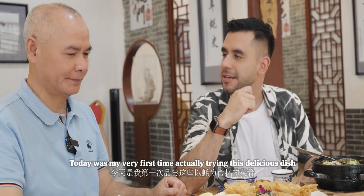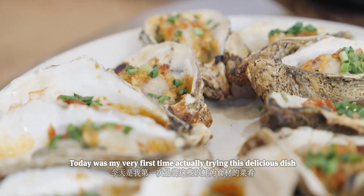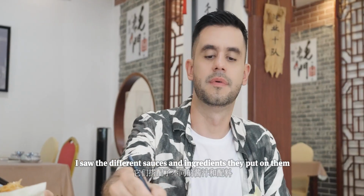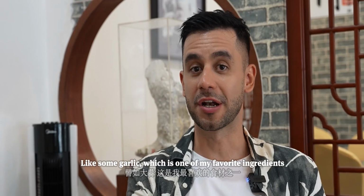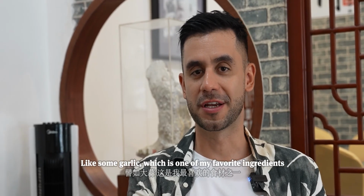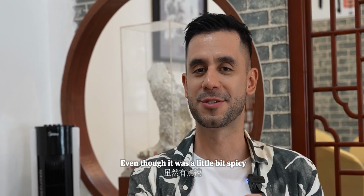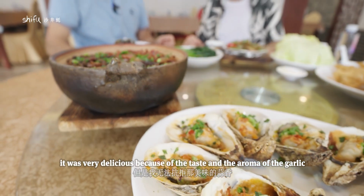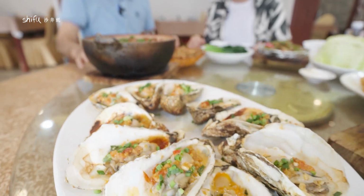Today was my very first time actually trying this delicious dish. I saw the different sauces and the ingredients they put on it, like some garlic, which is one of my favorite ingredients. Even though it was a little bit spicy, it was very delicious because of the taste and the smell of the garlic. I enjoyed that a lot.